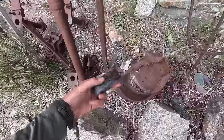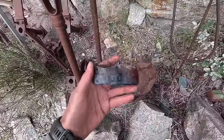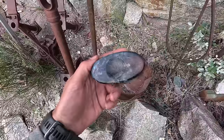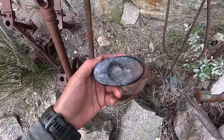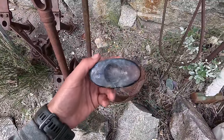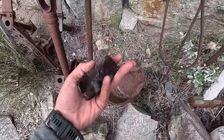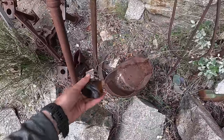Got this pretty cool piece off a bottle. It says Rochester, New York. It actually looks like it's got an iron pontil on the bottom, so that thing definitely dates to right around the, I would even say 1870s. So this is definitely from the ghost town era.